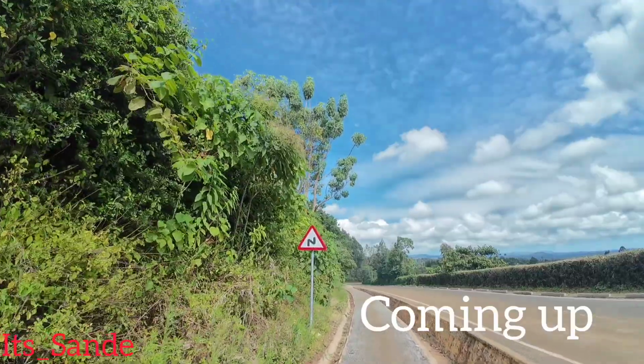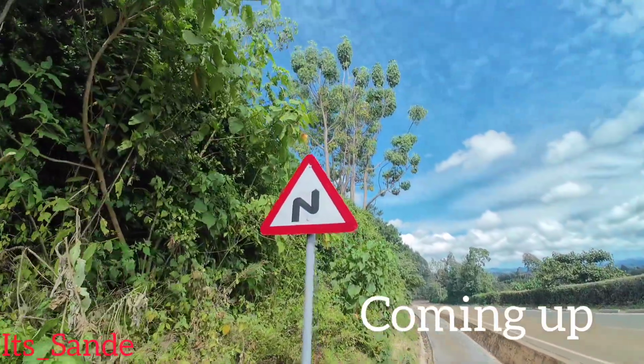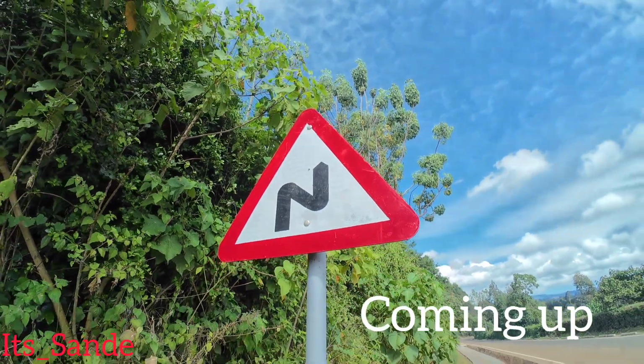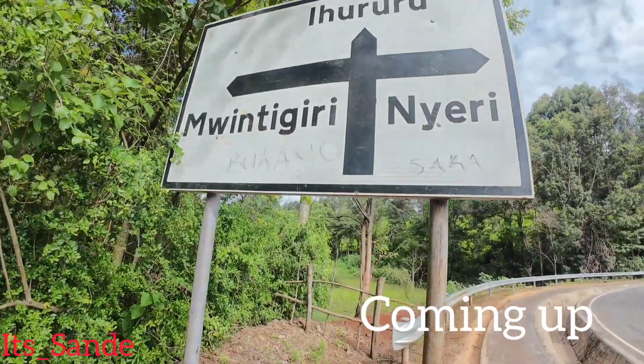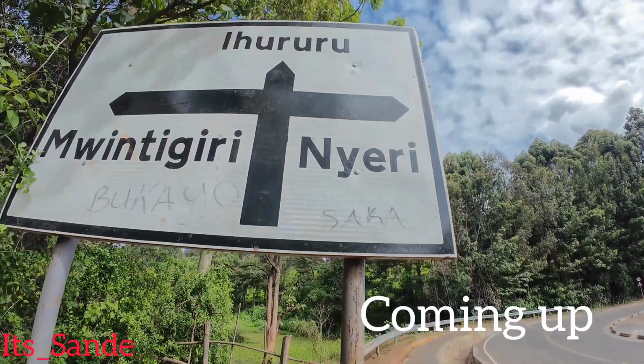So this sign means that it's a very sharp corner ahead. But the only thing the Arsenal fans can tell you that they exist in Kenya is this one here. The only name that will show that they exist. Kayo Saka. You know?